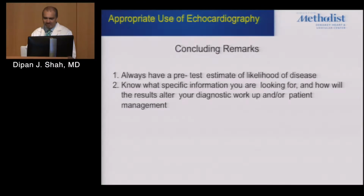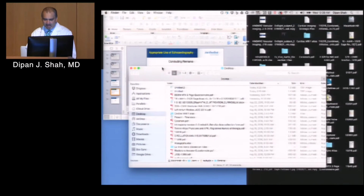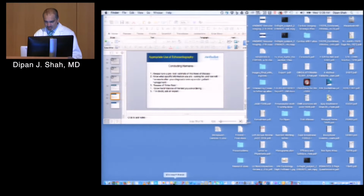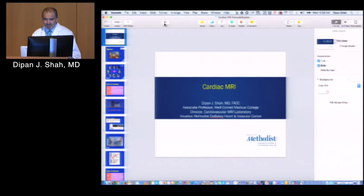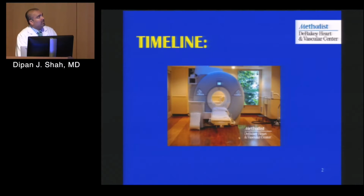I'm going to switch over to the next slide and just briefly talk about MRI. I wanted to focus this talk on echo because, again, echo is really going to be your first line modality, and MRI really is much more of a second line modality when it comes to assessment of cardiac patients. So let me pull up the MRI slides here. And what I want to do here is not delve too much into the details of how cardiac MRI is done, but rather talk a little bit about what it is and what we use it for.